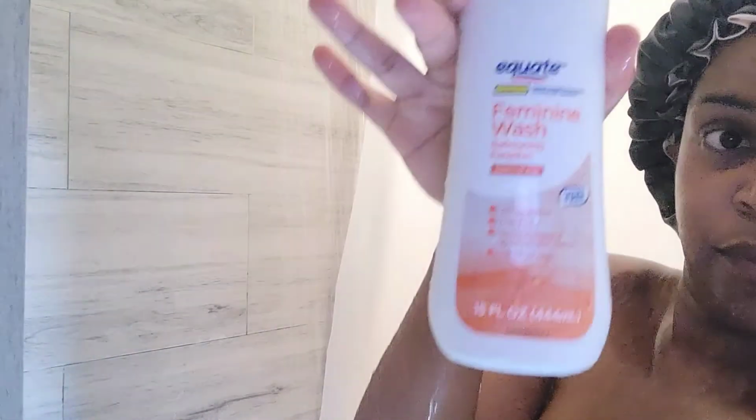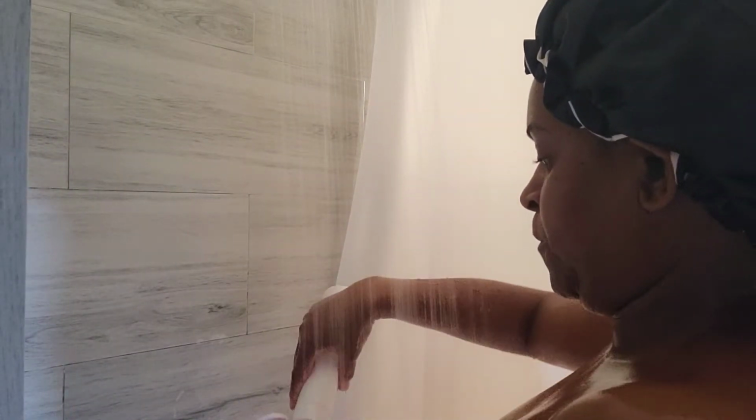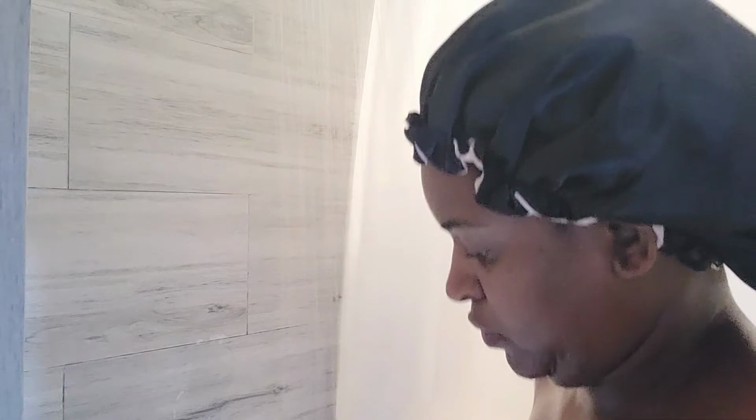So I'm going to use this Equate Feminine Wash to wash my downstairs area. Because I have to make sure I pay special attention to there as well, not only my outer skin, but there as well.